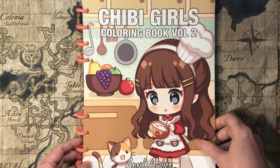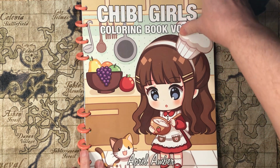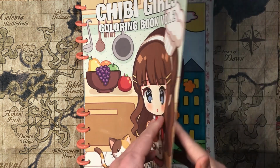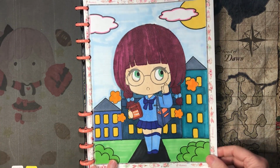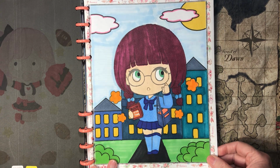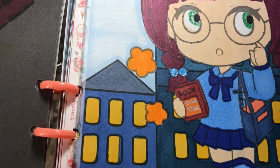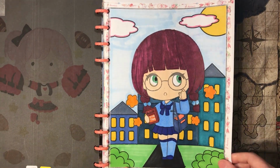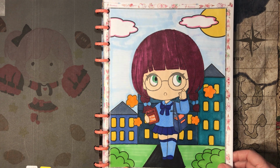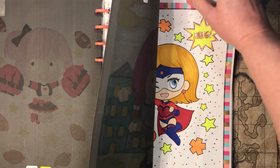This one is Chibi Girls Coloring Book Volume 2 from April Amber. I actually did four pictures in here, which is more than I normally do. I did this girl who looks like she's going back to school, and on her book I put Star Trek. Back when I was in school, I used to read a lot of Star Trek novels, so that kind of reminded me of me.